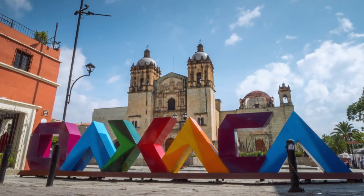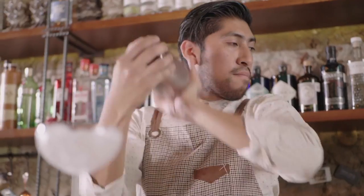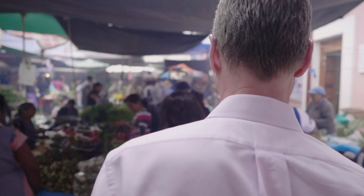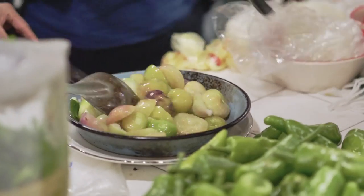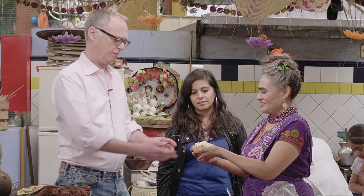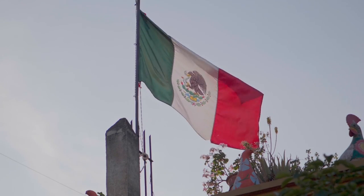Today on Milk Street, we travel to Oaxaca. We visit Beatriz, the chef at La Cocina de Frida in the market at Ocotlán. We learn to make enchiladas verdes, as well as molletes, a simple Mexican sandwich served with pico de gallo. So stay right here with Milk Street as we learn to cook the Oaxacan way.